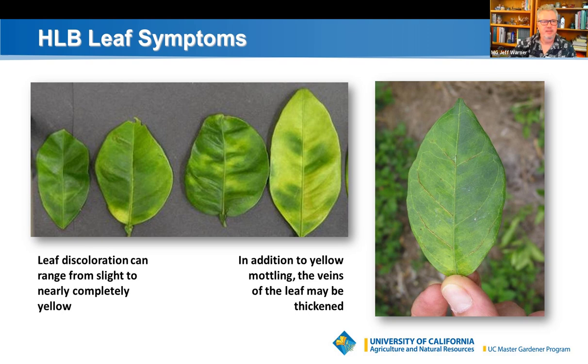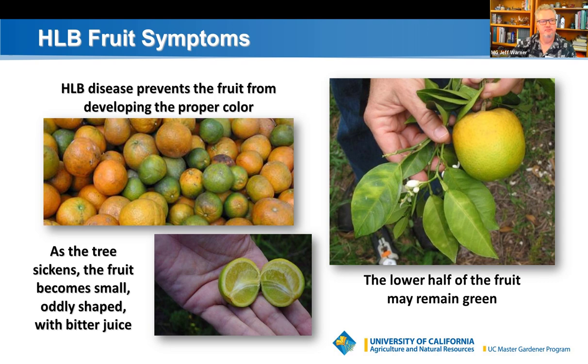As the disease progresses, the fruit starts, particularly oranges, they don't color up. They'll stay green on the bottom. And then the fruit, as it gets worse and worse, the fruit gets smaller, it gets asymmetrical looking, and eventually it starts just dropping off the tree and the juice becomes bitter and it's just unusable at that point.